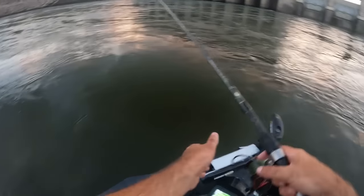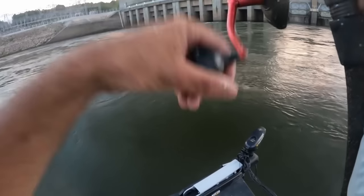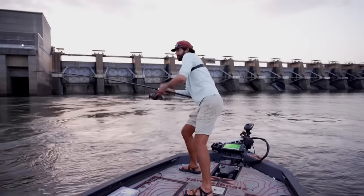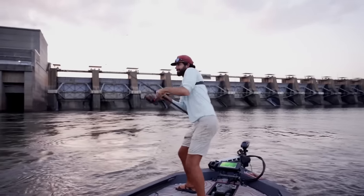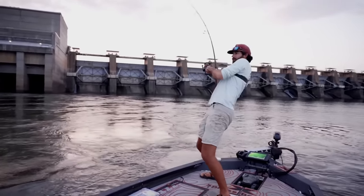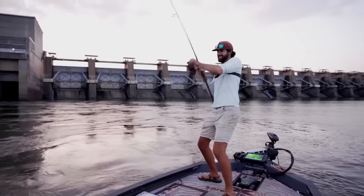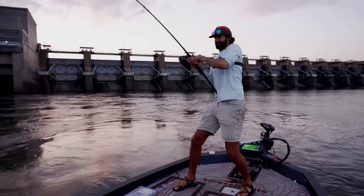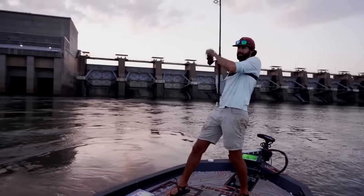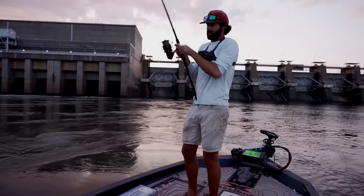Probably a mucho grande. That's getting bit. I threw it out in the really fast stuff, so I'm trying to get him back across before he gets stuck down there. He's trying to get stuck down there. This is a full body workout, guys. Oh, yeah. This is not what we're looking for.